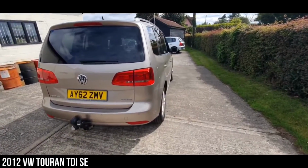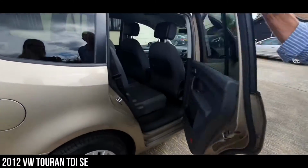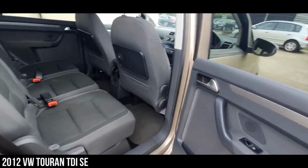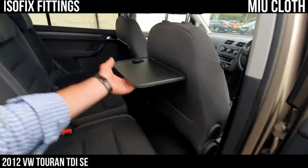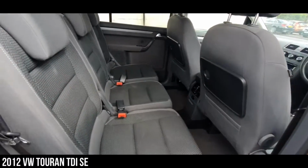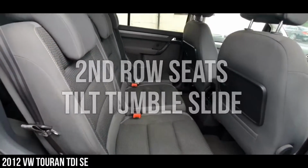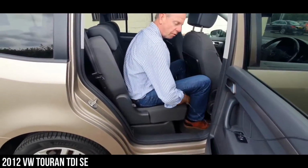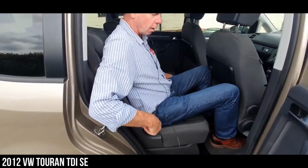Right, let's show you down the side. All in nice condition. Okay, in the back here, as you can see, we've got dark grey cloth. We've also got the little folding trays on the back of the front seats. Now all these seats work individually, so as you can see, they're all individual. They all move backwards and forwards individually, and also recline as well.